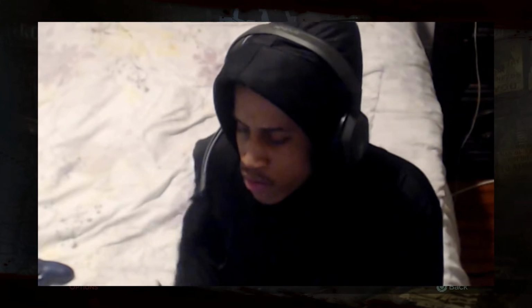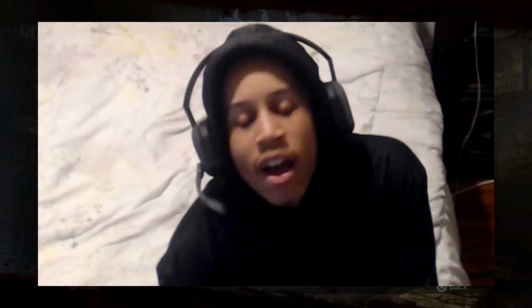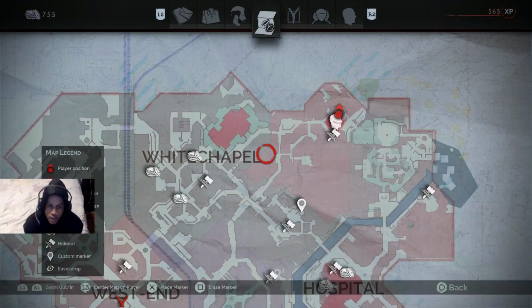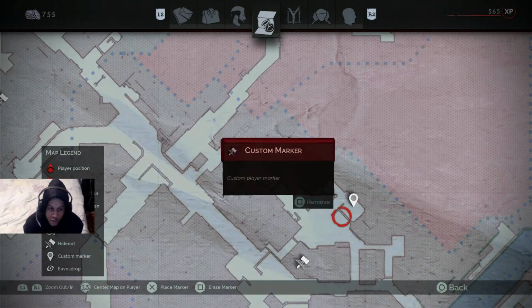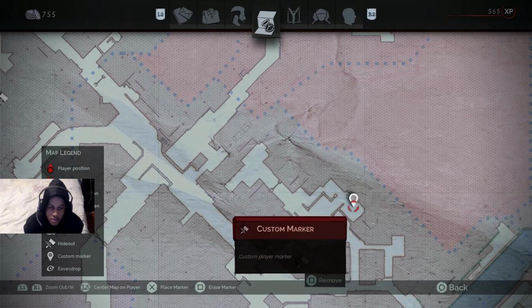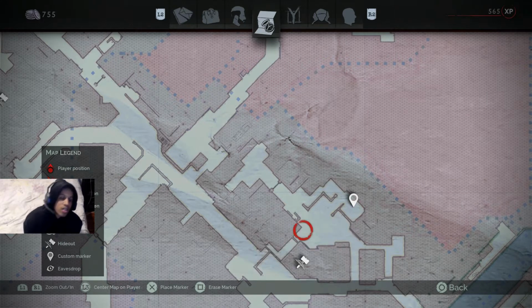It shouldn't be too long, I think. I don't think this is too long. I think I'm just reading braille notes and that's it. I found the last one. I'm gonna show you guys exactly where it's at. It's right at this marker over here. I didn't go in this room before. Actually, I could have saved somebody in this room, but I didn't go in there.